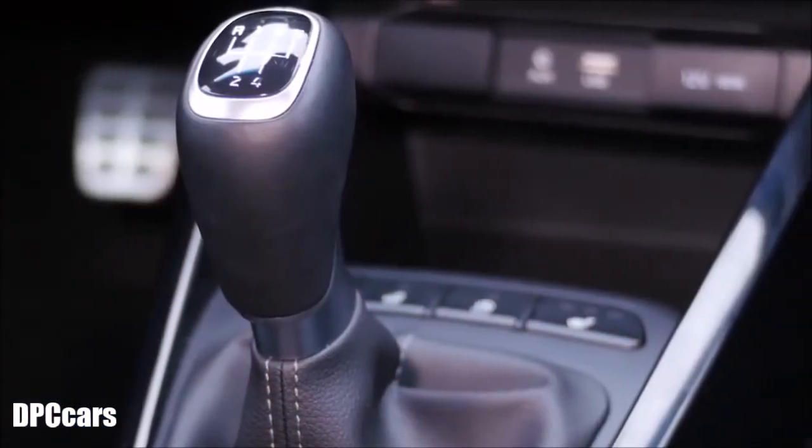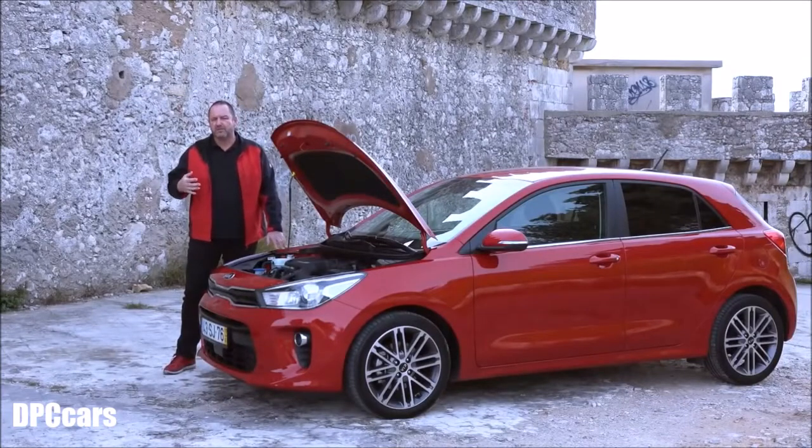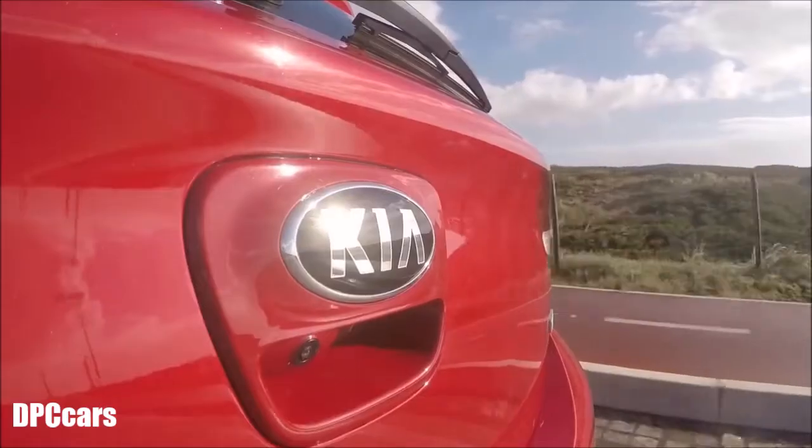Gear changing is easy, either manual or automatic, but very important, if you prefer an automatic gearbox, you may better wait until 2018 because Kia promised to have a DCT then.